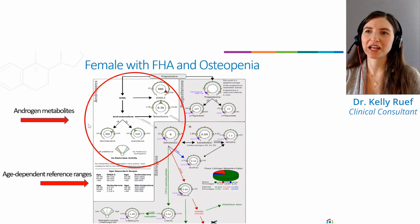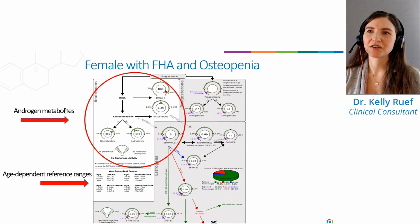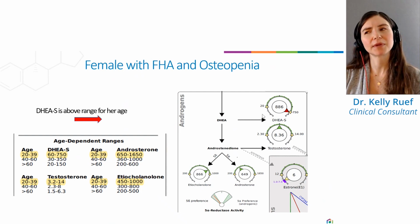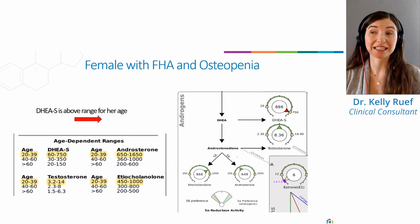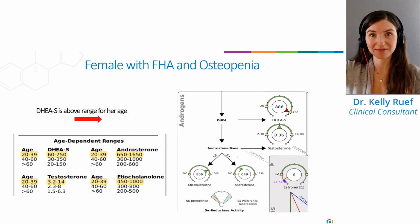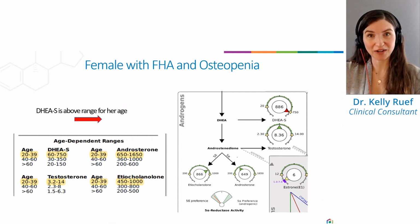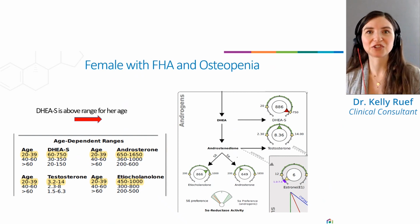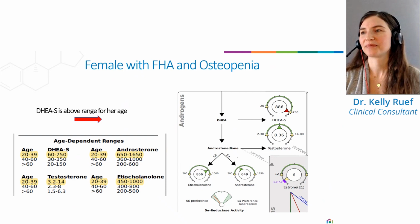Okay, so let's look at her androgens. These are her androgen metabolites here, and we have the age-dependent ranges. I highlighted her age. And look at this, the DHEAS is above range for her age. So that makes me wonder, okay, what do cortisol levels look like? She says she's got a lot of anxiety. Maybe she's got a lot of stress in her life. Maybe she has high cortisol. Maybe that high cortisol is contributing to her amenorrhea, and maybe it's contributing to her bone health issues.